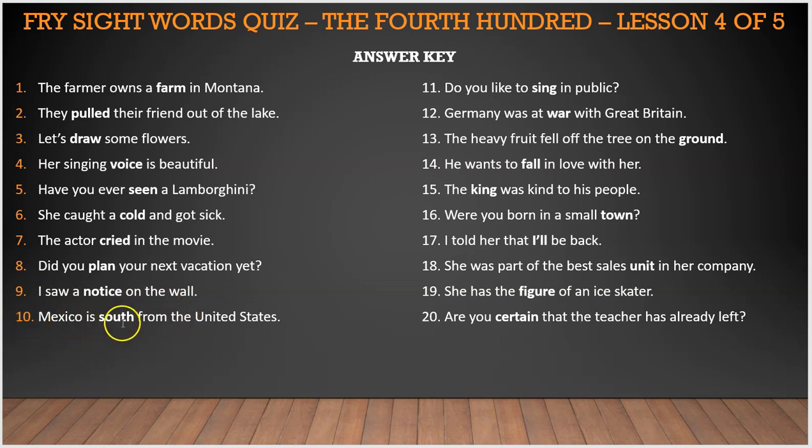Number 10, south. Mexico is south from the United States. Number 11, sing. Do you like to sing in public? Number 12, war. Germany was at war with Great Britain. Number 13, ground. The heavy fruit fell off the tree on the ground.